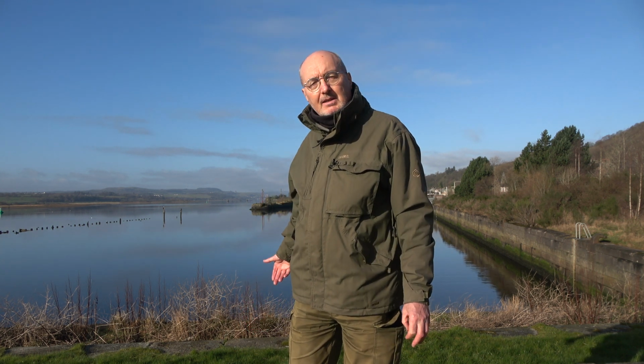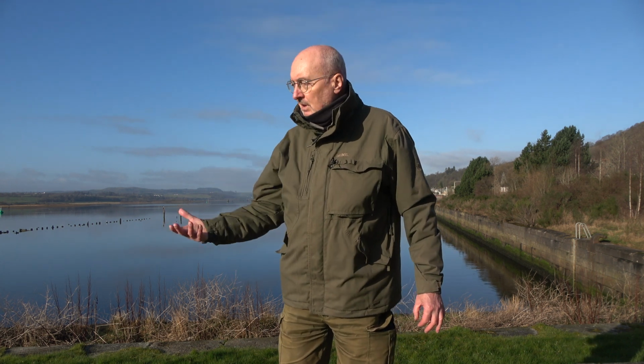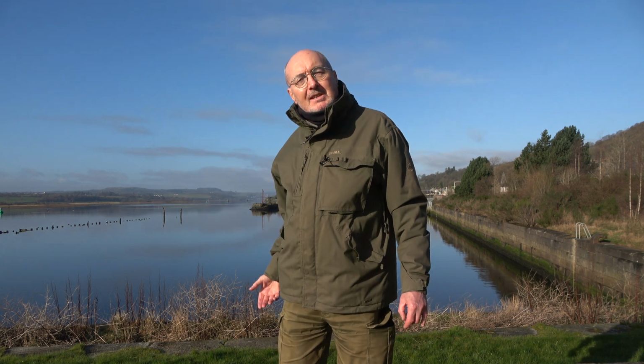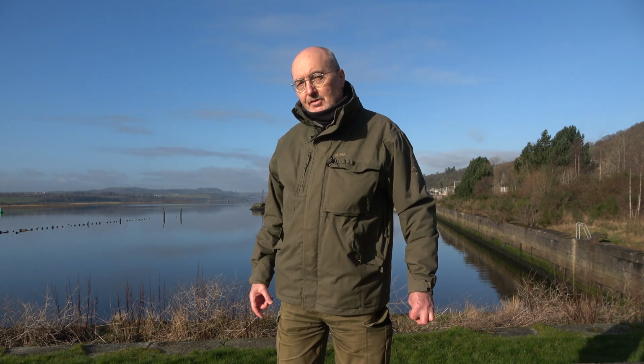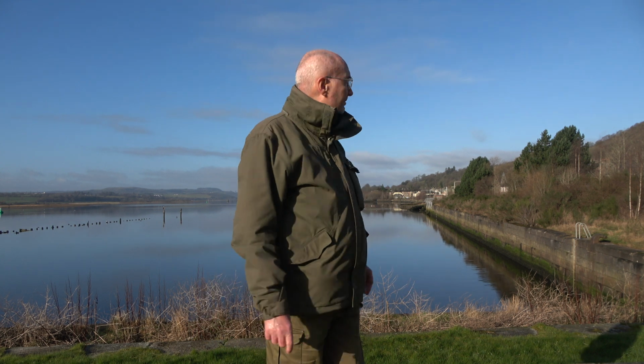There's a mixture of iron vessels and wooden vessels. You can see what looks like wooden ribs of old boats peeking up from the water. I think some of them are probably dating to the 19th century. It's just a guess, I don't really know.